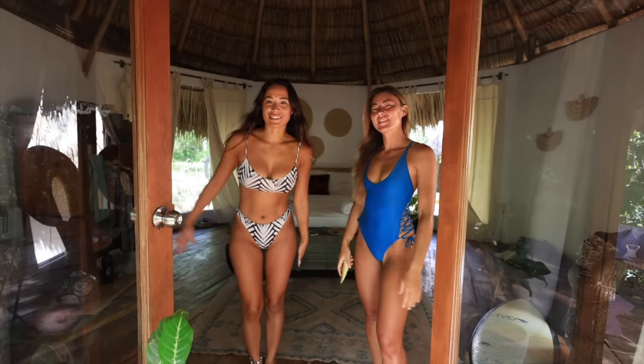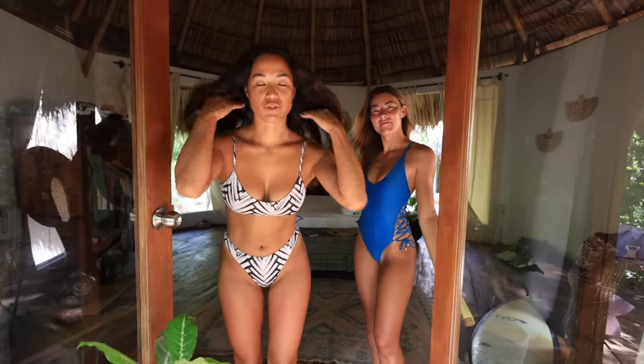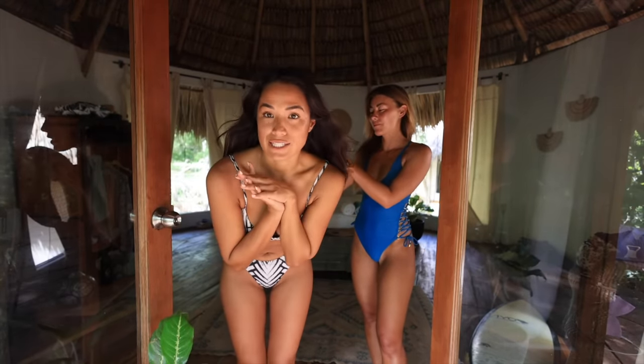We are roommates in this beautiful private suite here in the jungle, and we're just getting ready to go for a surf. It's a gorgeous morning. Let's do it. So today's bikini is from JOLYN.